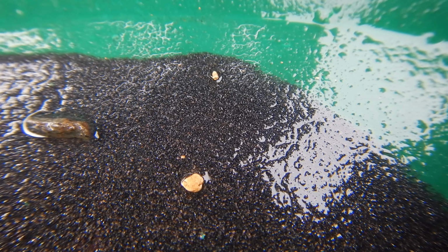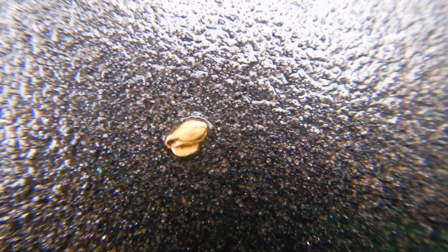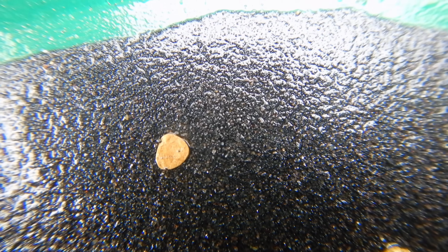Only a couple of flakes this time, but still gold. Any gold is good gold. Well, that's a nice pan. Two nice pickers, and this one's all folded up. It's like folded three times over. I am getting some nice gold.